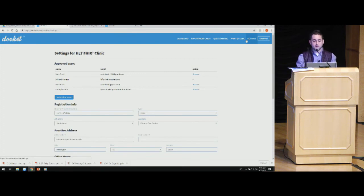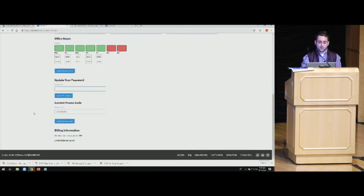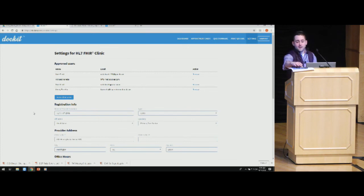And then last, we have the settings panel, where if you are working in a small practice or clinic, you can add your colleagues here so they can have access to the same dashboard. Of course, we have different registration information here and other administrative functions. We also have promo code functionality here, and that's how we're using this right now to throttle our growing user base, so we can expand it and analyze how our consumers are using the app, so we can refine it better. And just a quick note about what's to come.